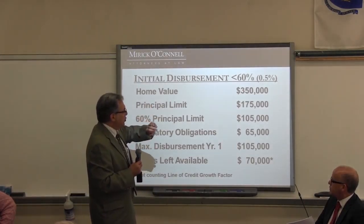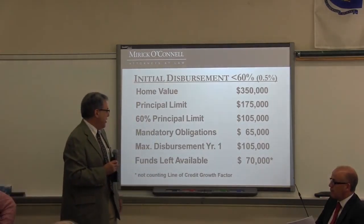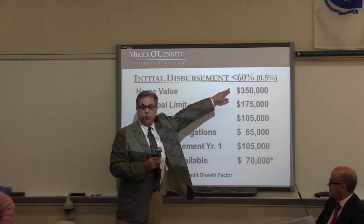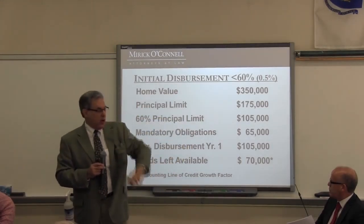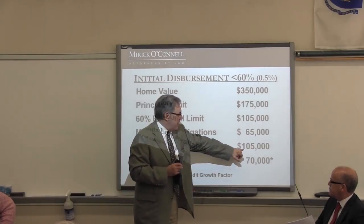So under the new rules, of that 175 that you qualify for, you can access 105 in the first year. And your mandatory obligations are only 65, so you're less than the 60%. So you have the lower end of that upfront mortgage insurance premium. So as we look at that, your max disbursement in the first year is 105.